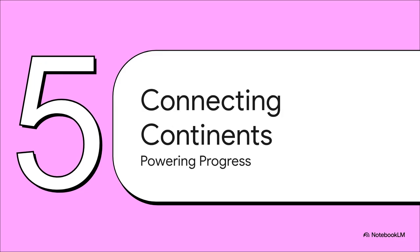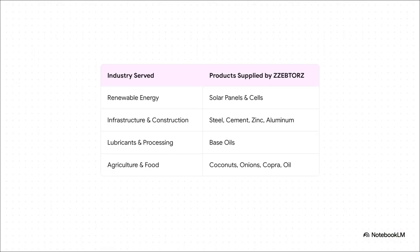Okay, so let's connect all these dots. Because when you put it all together, you can really start to see how a single company helps power entire global industries. You can see the direct line right here. Solar cells, boom, that becomes renewable energy. Steel and cement, that becomes new infrastructure. Those base oils, they keep factories running. And coconuts, well, they become food and wellness products. Each product is a critical link in a much, much larger chain.